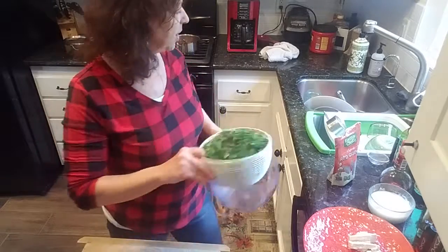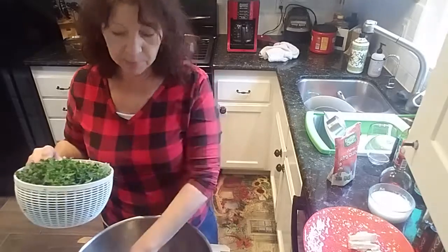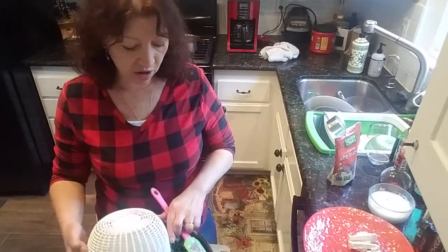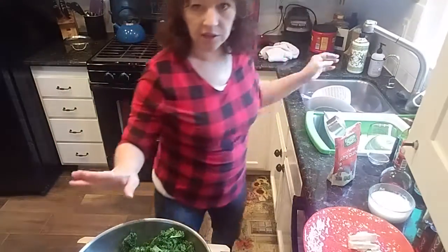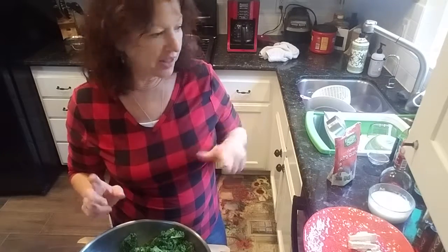So, drain my kale and put it in my bowl that I've, of course, washed since I used it to clean the kale. And it goes in there. This is so easy, especially if you love lemon and olive oil, because that's what we're going to use.